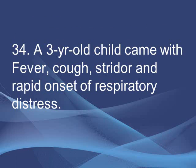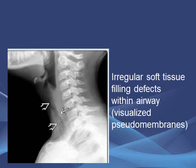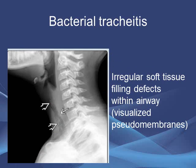A 3-year-old child came with fever, cough, stridor and rapid onset of respiratory distress. X-ray showed irregular soft tissue filling defects within the airway. It's bacterial tracheitis.